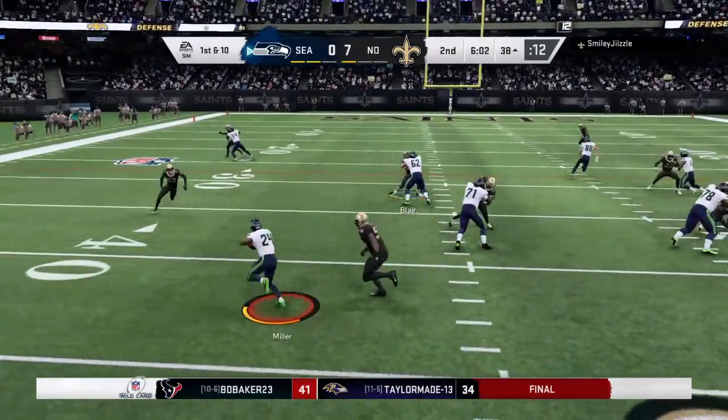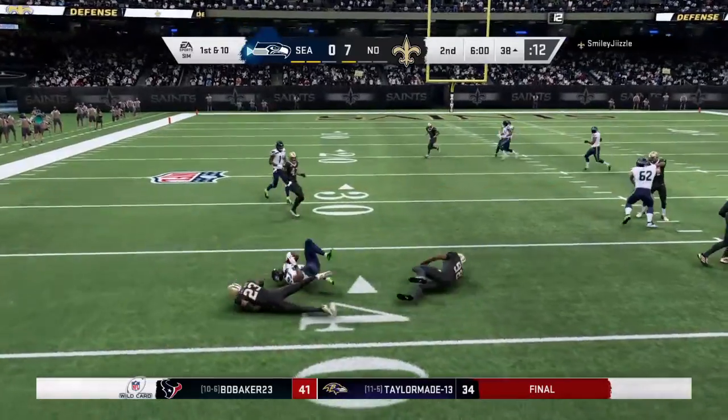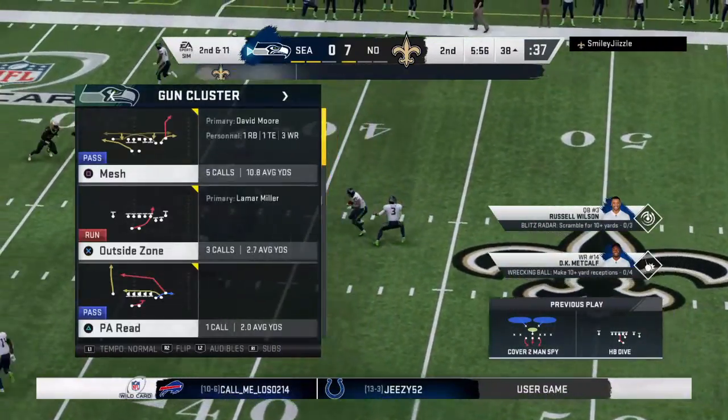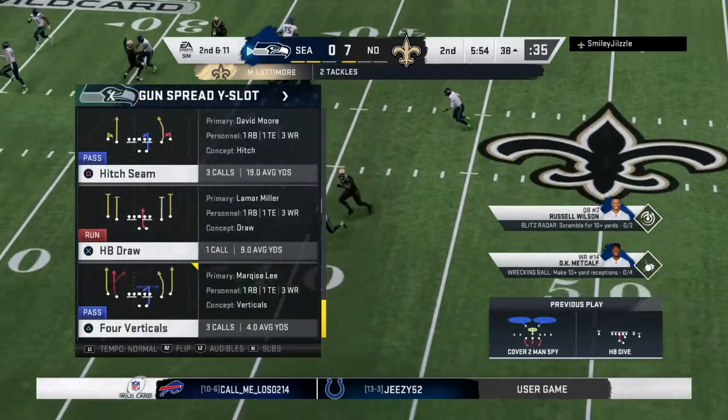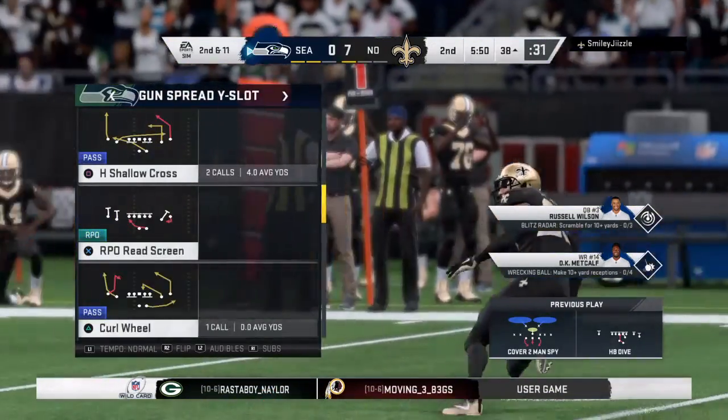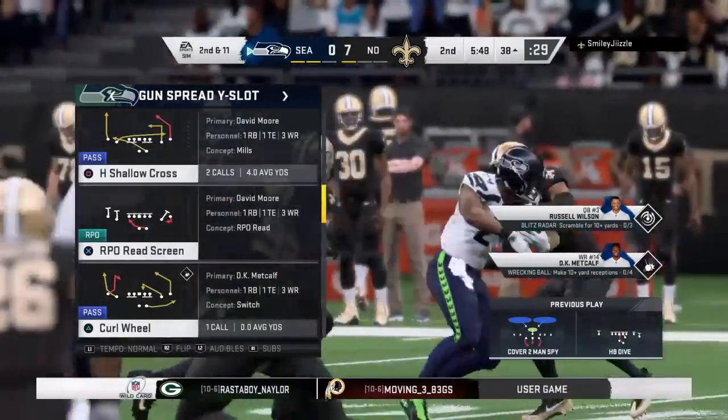Here's a carry for a former starter. This is Lamar Miller. And this play will be blown up. He'll lose yardage back at the 38. It's a loss of a yard there, and now 2nd down. Moving backwards on 1st down, never a good thing. What does that do for the mindset on 2nd down?